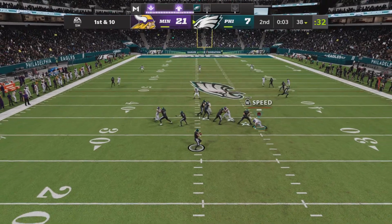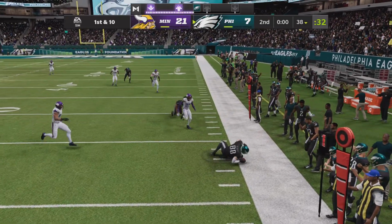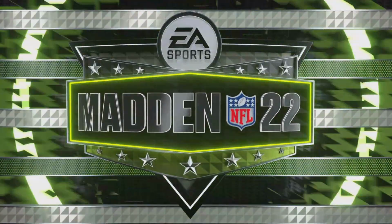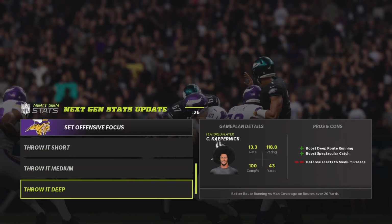They'll throw now on the final play. That's caught by the big tight end, Dallas Goedert, and he'll be out of bounds after getting this one across the 40. There you have it. Halftime quickly over. Third quarter, here we go.